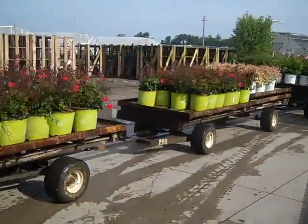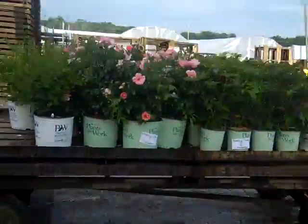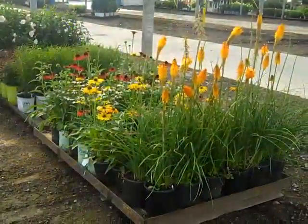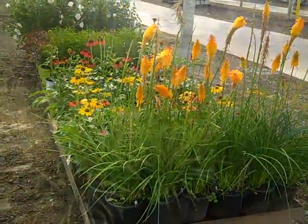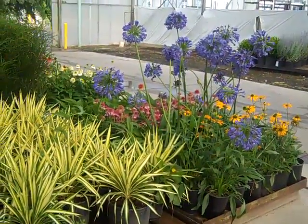Check this one out. Knockouts, My Monet's, Drifts. We got all the color you need right now here. Here we have another interesting perennial. This is Nepeta, the Popsicle series. Here we have Yucca Color Guard, Echinacea, and Agapanthus.